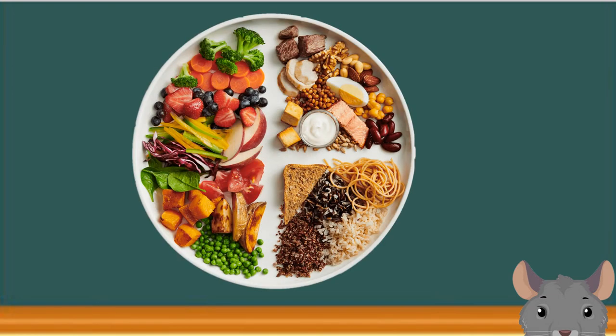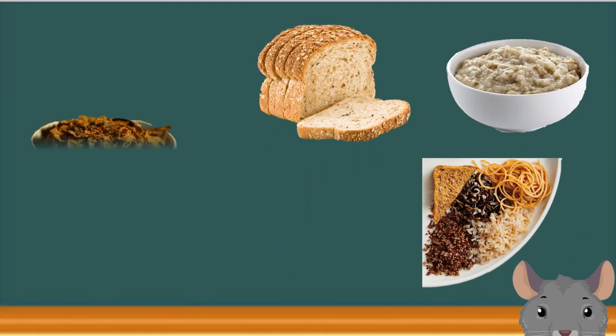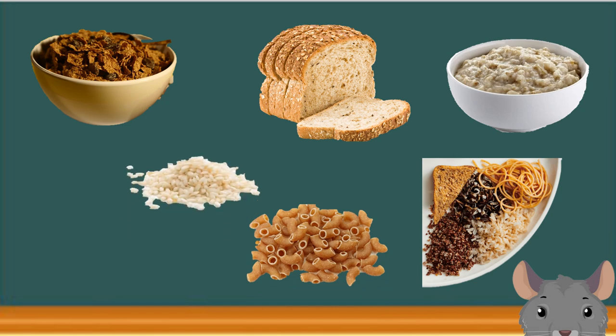The last food group on the healthy plate is whole grain foods. These foods are important because they give us lots of energy so that you can move, play, and learn all day. Oatmeal, bread, cereal, pasta, rice, and crackers are all examples of whole grain foods.